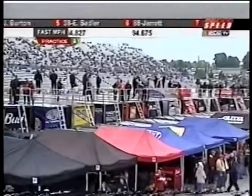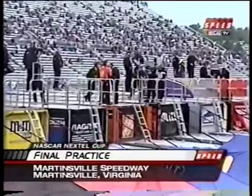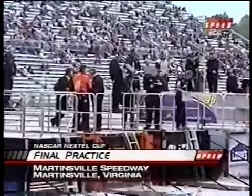Jeremy Mayfield has posted the fastest lap so far, and it is Nextel Cup final practice live from Martinsville on Speed. We're back in a minute.